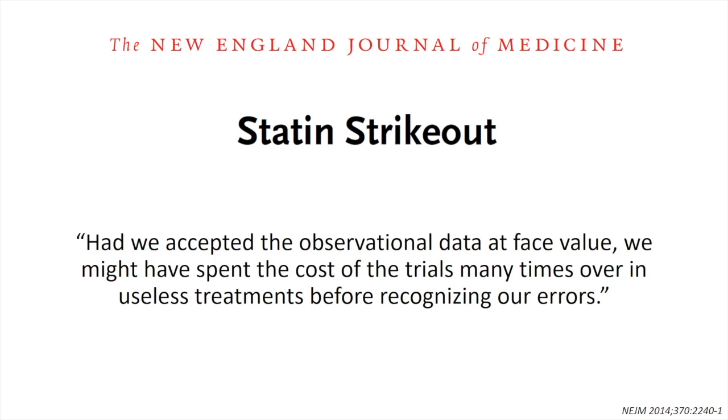Now, I think this is important to consider in the context of where we are with the management of COVID-19, particularly in the fact that we don't have any evidence-based pharmacological therapies at this time anyway. So I think it's important that anything that we use, we do so in the context of a trial so that we can identify whether it's actually beneficial.